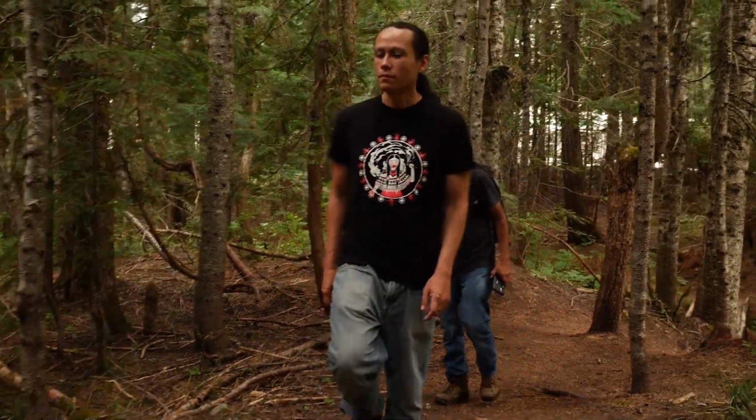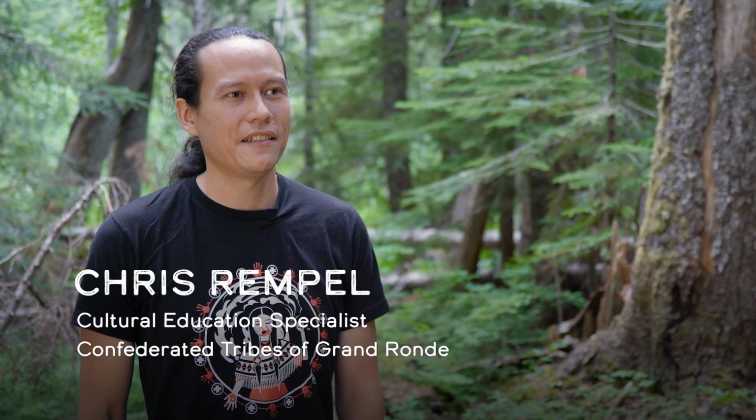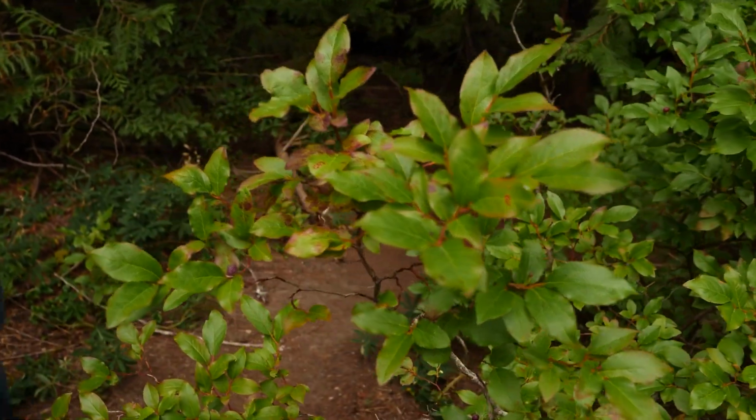All of our cultural use plants were modified, just not as visible. So you don't have that easy to tell scar, but you come across a patch and you're like, wow, this is a really good patch of hazel or berries. And that's usually because it was culturally modified.